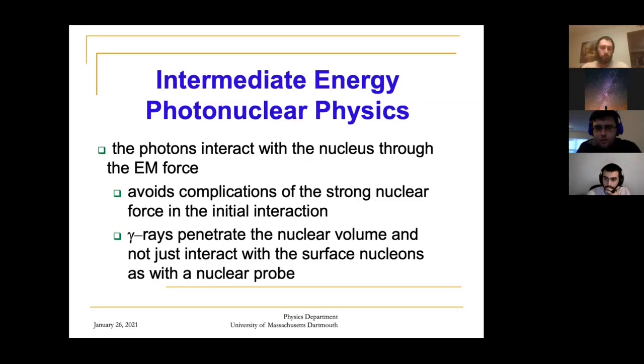Another advantage is that because gamma rays are electrically neutral, they can penetrate the entire nuclear volume. And they don't just interact with the nucleons on the surface, as we would see if we used a proton or a neutron or some other nucleus as the probe in these experiments.